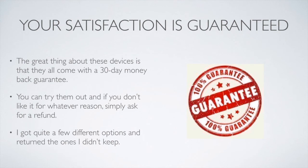So the other great thing is, if you want to test some of these out yourself, they all come with a 30-day money-back guarantee, so you can get it, test it out, and pretty much return the ones you don't like within 30 days and get your money back. All right, so this is what I did. I got quite a few different options and then simply returned the ones I didn't keep.